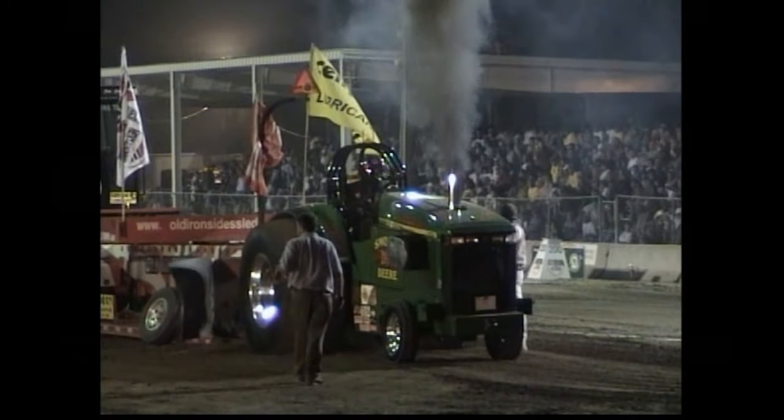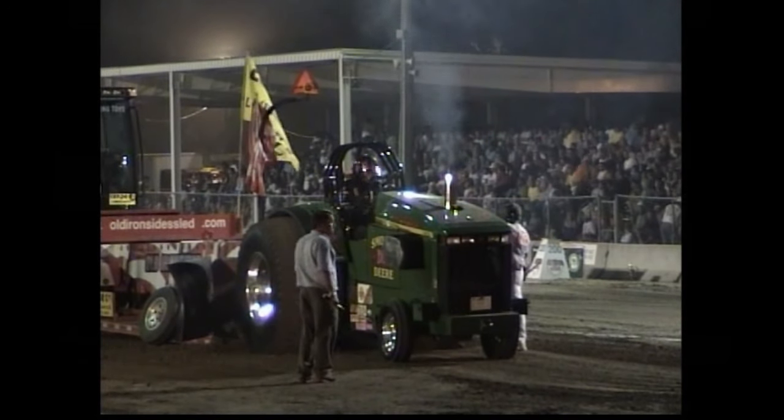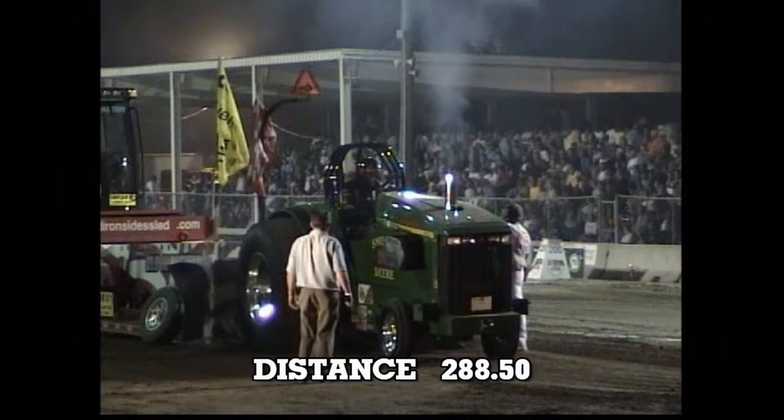Takes that smoking hot deer and puts it right in the middle of all that red iron that's been parked down there on the top end of this racetrack all the night long. We'll find out how he gets along.